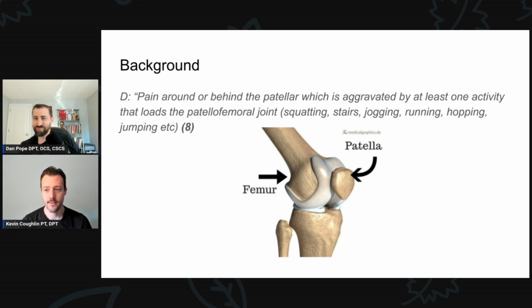Let's kick it off here. We're going to get into the episode, what PTs need to know about patellofemoral pain, starting with a little background and a definition. Patellofemoral pain, aptly named, is pain around or behind the patella, the kneecap, which is aggravated by at least one activity that loads the patellofemoral joint. This could be squatting, stairs, jogging, running, hopping, jumping, anything that's loading the joint. So when someone comes in with knee pain, in order to give this diagnosis, you want to make sure there's at least one aggravating factor that's loading the patellofemoral joint. We'll get into how the biomechanics work, but that's a little background to orient yourself for what we're about to talk about.